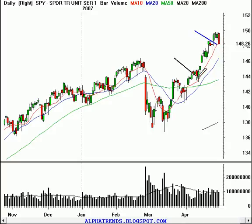We've already seen a test of this 10-day moving average, so it's possible that this might be the beginning of a deeper pullback that might find some support along the rising 20-day moving average, and that might be about where I put this line right here, because that 20-day moving average is going to advance as well if the market keeps continuing to pull back. And that would also give us this high back from February to look at as far as potential support in that area near the 146.5 to 147 level.